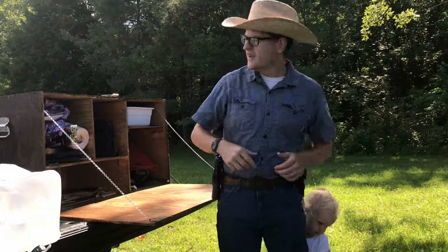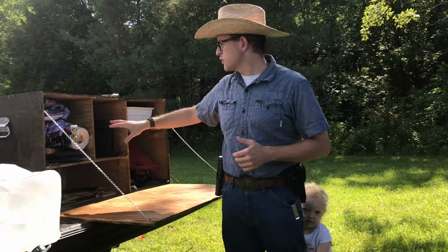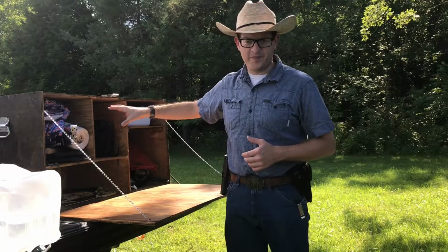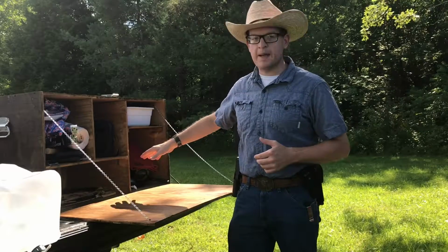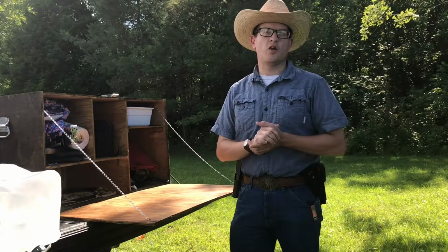Alright, so we have more than just kitchen stuff in here. This is where my lanterns will go, including propane lanterns and LED lanterns. All that stuff will go in the same place. It looks like it's really empty. The stove goes in here. There'll be more pots and stuff in here during longer trips.